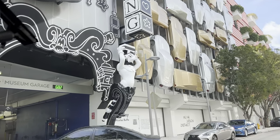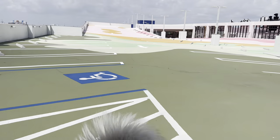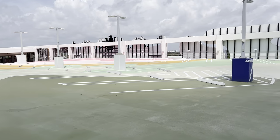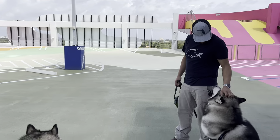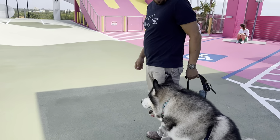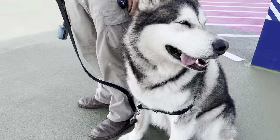The Mecca is not the coolest garage you have ever seen. Look how pretty! This definitely is the prettiest parking lot in all Miami. Right, Venus? You are so pretty. Who's pretty?